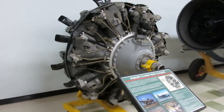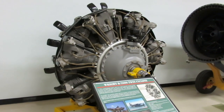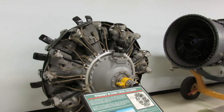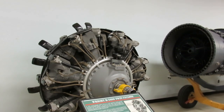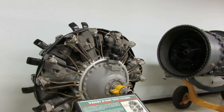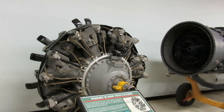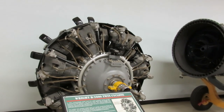And this is a Wright R2600 Twin Cyclone, which powered things such as the Douglas A-20 Havoc, the North American B-25 Mitchell, as used by the first bombing raid on Tokyo. I think there may have been some other kinds of engines they could use. The Grumman TBF Adventure, the Curtiss SB-2C Helldiver, and the PBM Mariner Flying Boat.